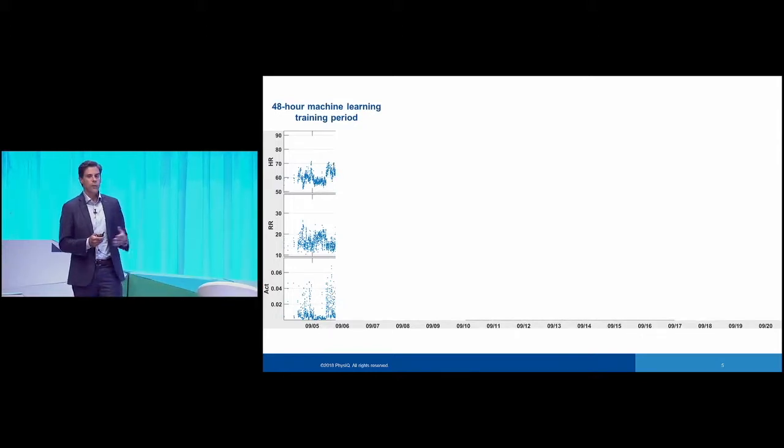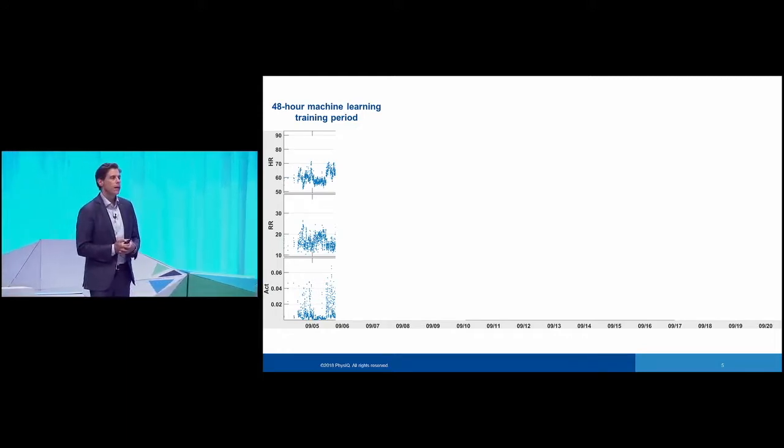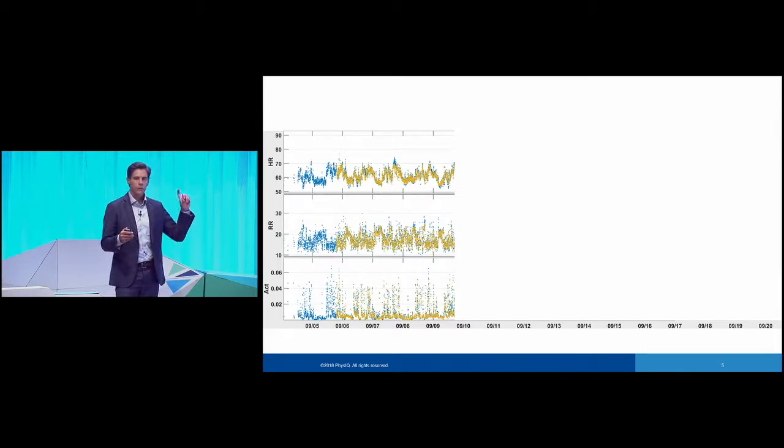So for the first 48 hours of that data, the system's learning what that individual's physiology looks like, and then establishes a baseline, seen here. For the next 5 days after discharge, this patient's physiology is behaving as the system expects it. You see very close overlap between the orange machine learning generated estimates and the blue actual data.